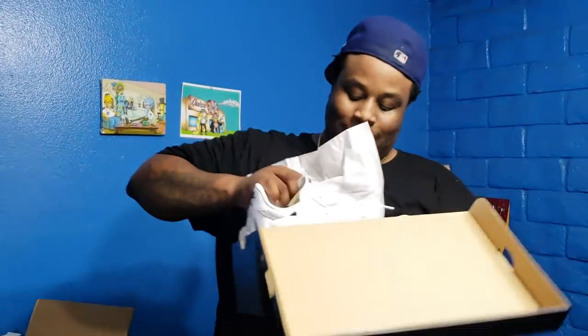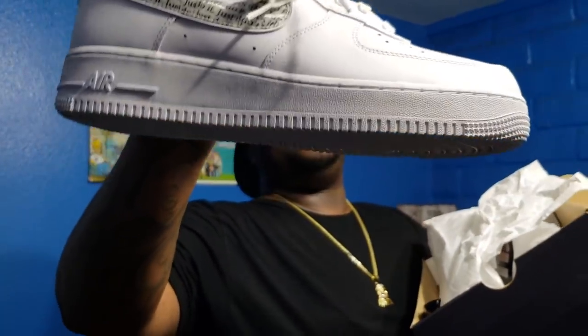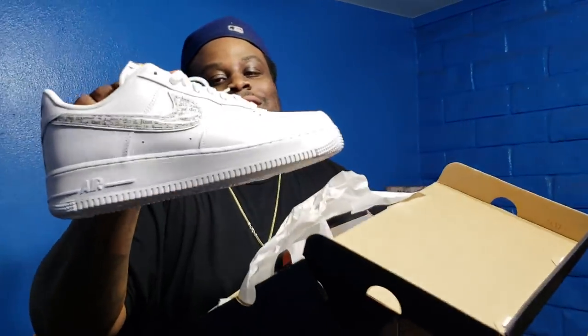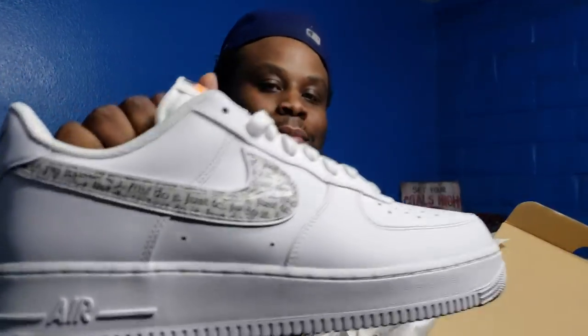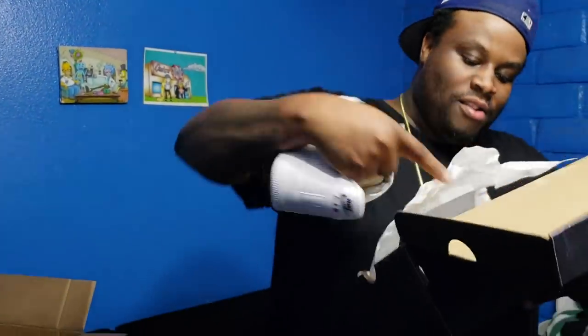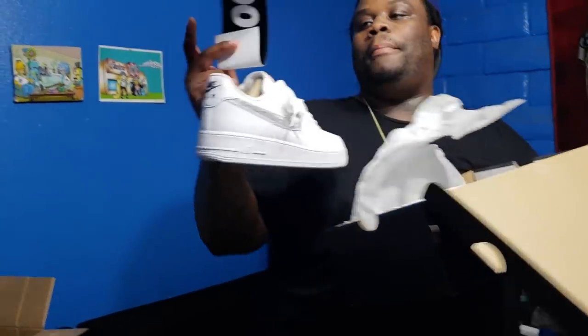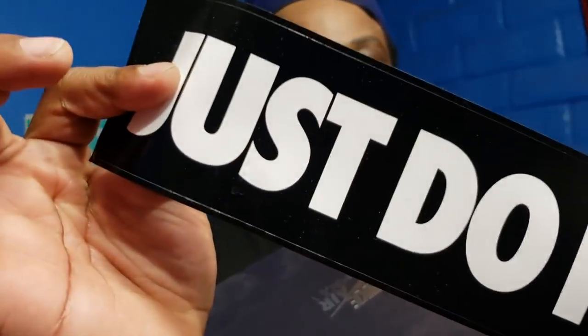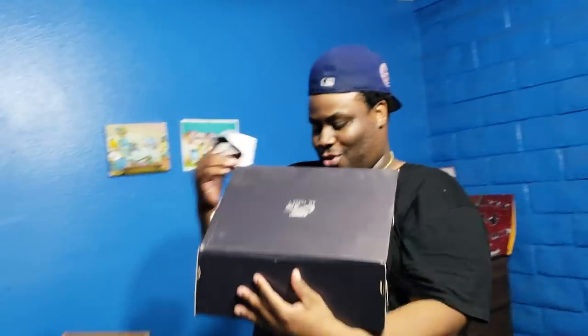Another box of shoes. Oh. These are sick. I can always use a pair of these. These are the Nike Air All White Just Do It collection too. I don't know if you guys are familiar, but Nike this year dropped the whole collection of shoes with the old school Just Do It lettering on them. This is 3M material, so it'll look dope at night. And it also came with a bumper sticker saying, Just Do It. I guess this is the joke, I guess. Just do it or don't do it, whatever, for your choice.